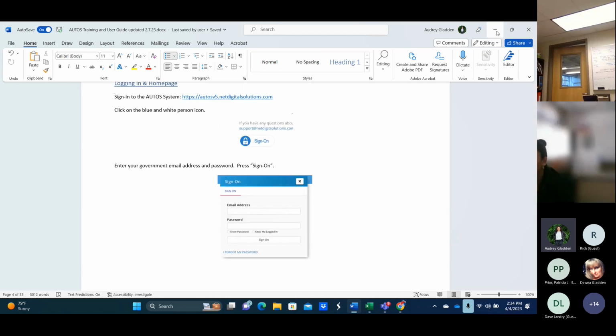So logging in, you will use your government email address and then the password that either I provide to you, or you can click on I forgot my password and it will send you a link. Sometimes it goes to your clutter or your spam. So if you don't see it, definitely just let us know and we can get that for you.